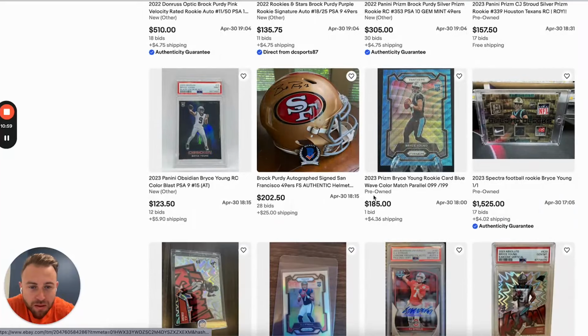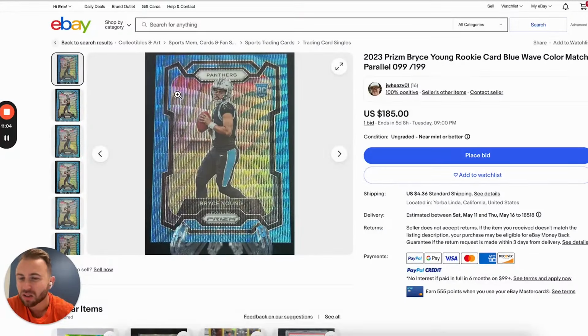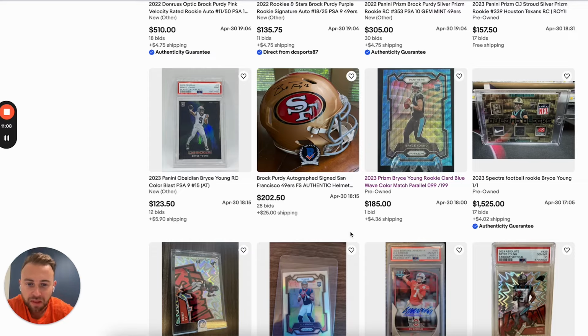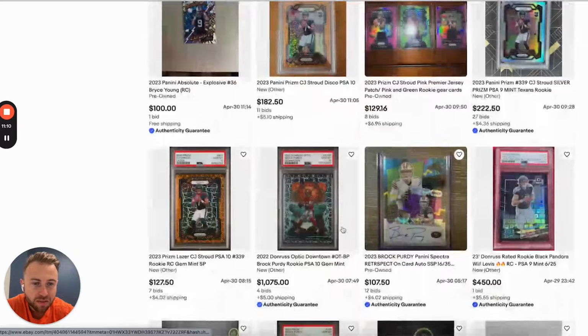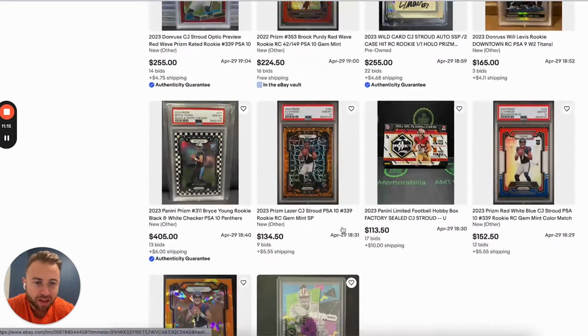Ooh, this is a nice one too. This card of it's a little off-centered. Shit, it's a nice one, but it's off-centered. The left you can see is bigger than the right. Let's see what else we got going on here. We're on a nice little roll here. Usually I don't find this many cards this fast.